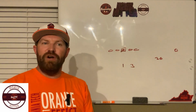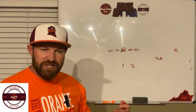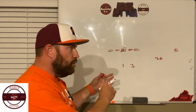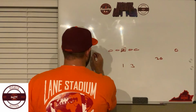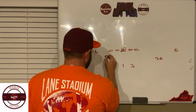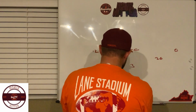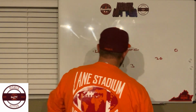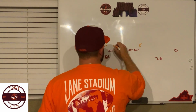Okay. The reason why I bring this up is because it's a version of the scramble drill with the running back in this particular play that is going to really bust everything open for the Hokies. So right over here, we have 12 and we have 82 lined up here. Okay, now let's take a look at the defensive alignment. Again, another unique defensive alignment here for Boston College.